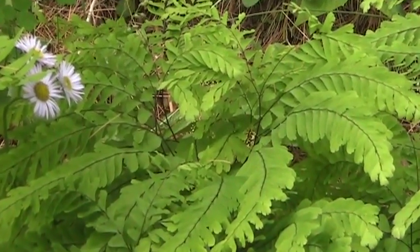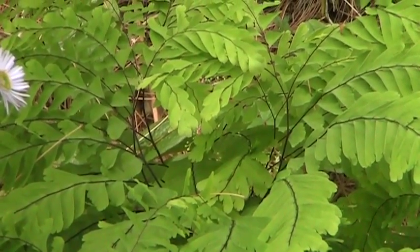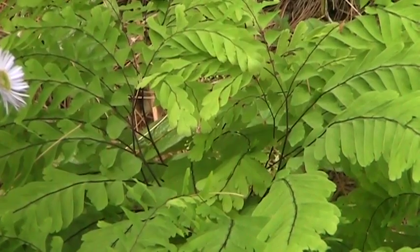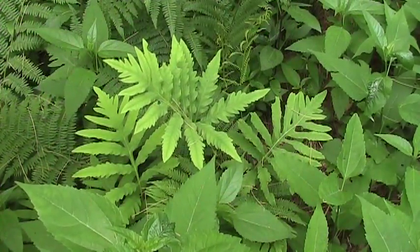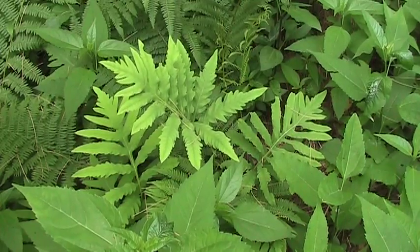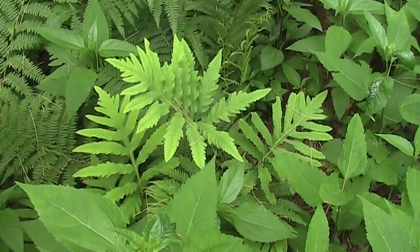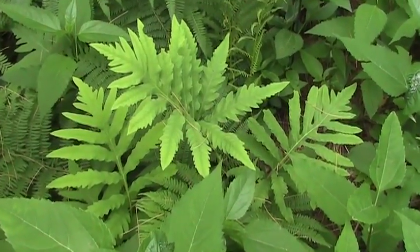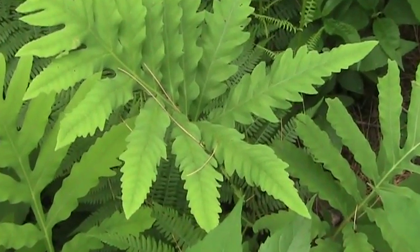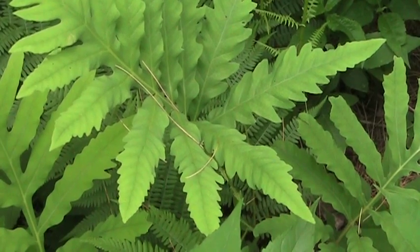Here's a nice shot of the maidenhair and how it comes from that radiating form. Another of my favorite ferns, the sensitive fern, here in amongst a bunch of Jerusalem artichokes. Yeah, this fern has almost a more leafy aspect to its structure. And we're just losing pine needles now overhead.